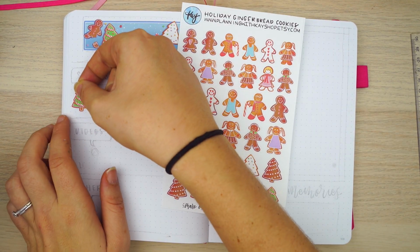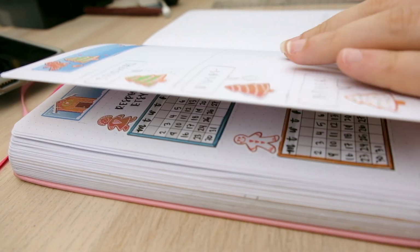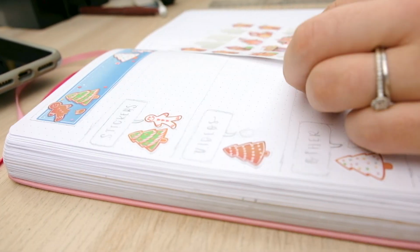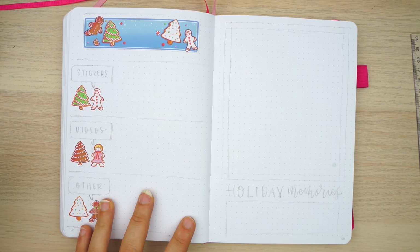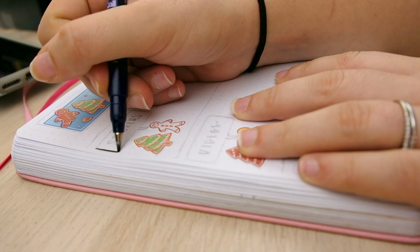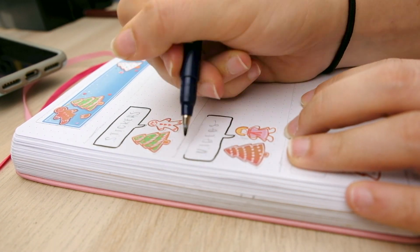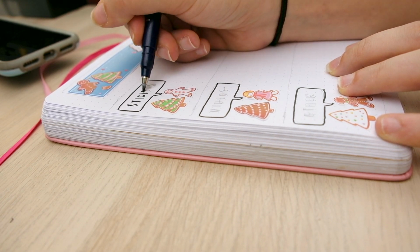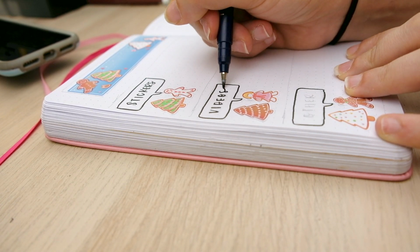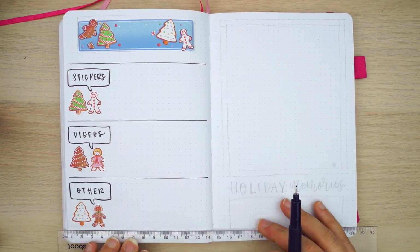Moving right along, I'm now going to create my brain dump page for December, which is simply a place for me to jot down any fleeting ideas, thoughts, or notes that don't quite belong anywhere else in my monthly setup. I usually use my brain dump to plan out future sticker releases, video ideas, or plans for Patreon rewards in the future, so I'm just dividing this into 3 sections for stickers, videos, and other, and that is all that is involved in my brain dump page.